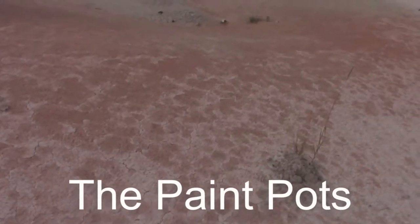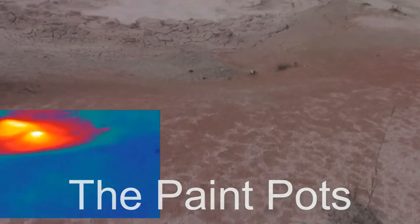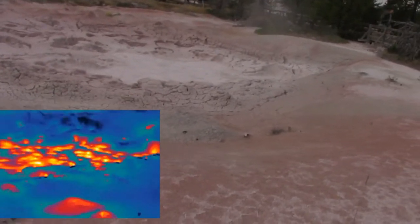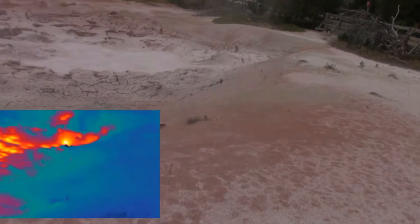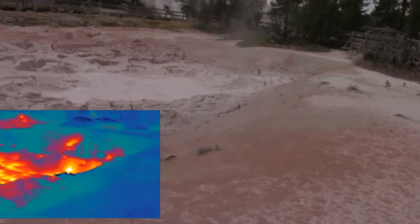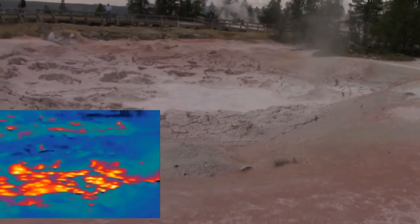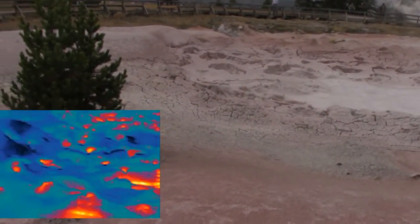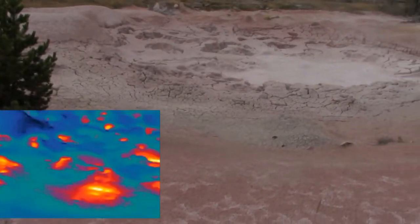I think the paint pots is one of the coolest volcanic features here at Yellowstone. And wow, look! The thermal camera shows which spots here are hot in yellow and which are cool in blue. You can see that some places look like normal mud, but they're hot and you wouldn't be able to tell without the thermal camera, also called an infrared or an IR camera.